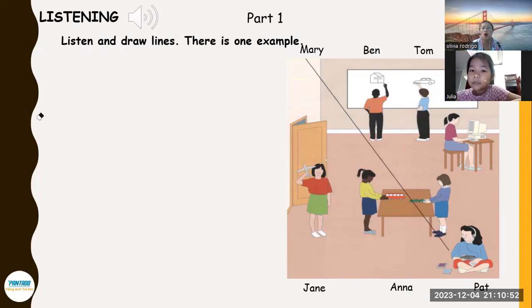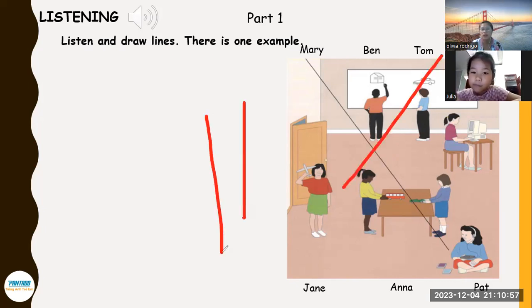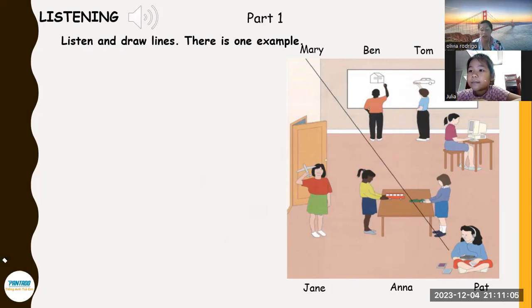Do you know how to draw like this? Okay, like that, Julia. Oh, this is Paul. Julia, do you know how to draw? Yes, teacher. Okay, so here. Now you make a line. Make this line. Draw a line here now.